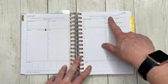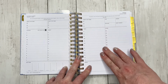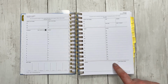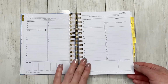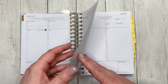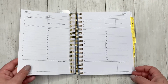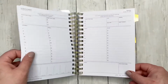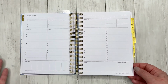I probably won't be using this too much. I'll definitely be using the top 3, the hourly, and the to-do. Some days I'll use the notes, some days I won't. But honestly, that's a place for stickers too. And yeah, I'm really excited to try this layout for work because it seems super functional. It covers everything that I need in order to be productive for work.